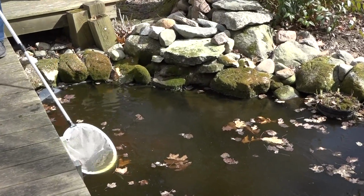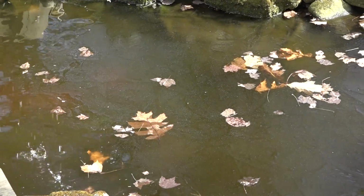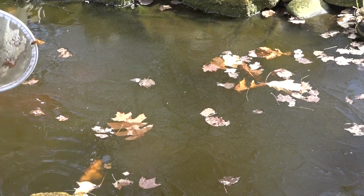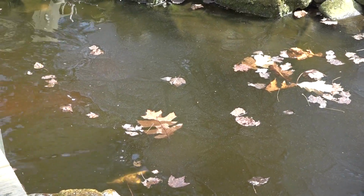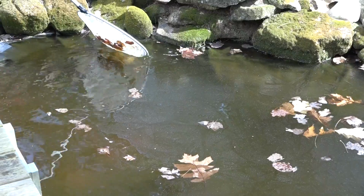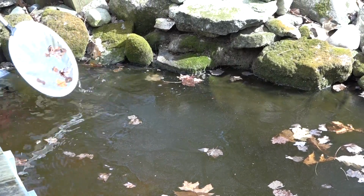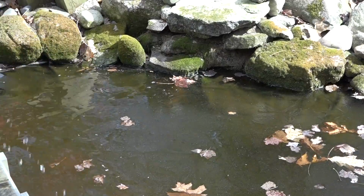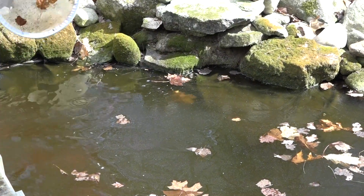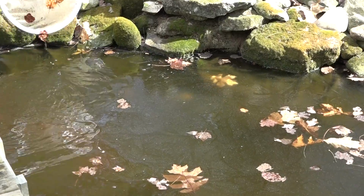These will go right to the bottom and hamper the cleanup of the pond if I don't get them out of here. So each day I tend to come out and scoop them out and put them aside. Again, with the warm up tomorrow, I'll be able to clear the whole pond once more. Right now they're stuck in the little skim of ice.